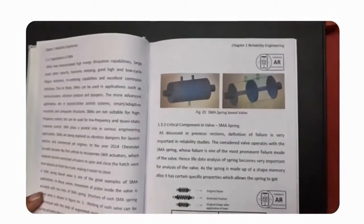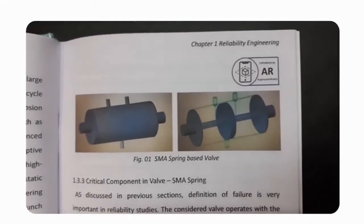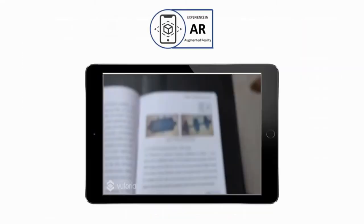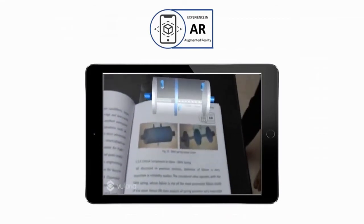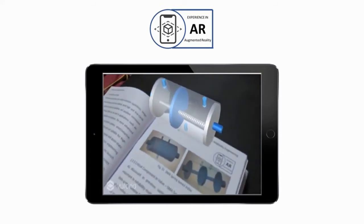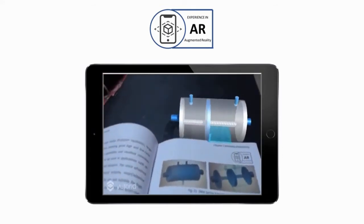Yes. Just pan your camera of mobile phone or tablet to this logo of AR and it takes you to the fantastic visualization. Like this. When cold water comes from inlet, it gets directed to the cold outlet with the help of position of piston and ports. When hot water starts coming inside and touches the SMA spring, it gets retracted and the flow of hot water gets deflected to the other port.